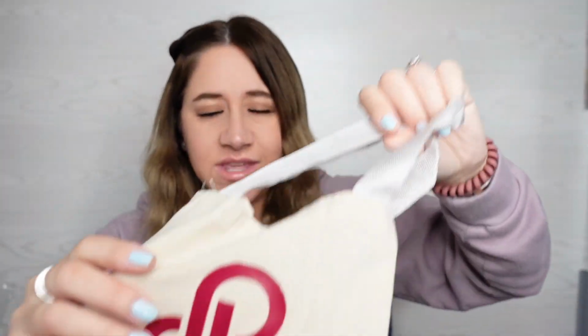And now I'll show you guys a sneak peek of some of the things that are in my little swag bags that I'm giving out. So I have these little bags right here, and then I have bigger bags as well that I'm going to raffle off.